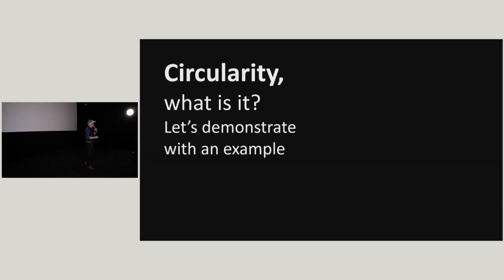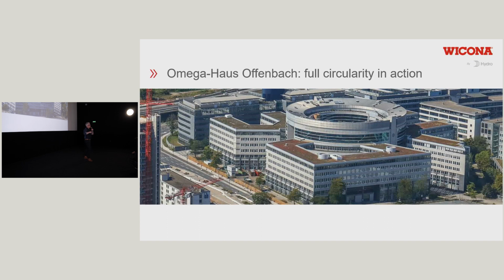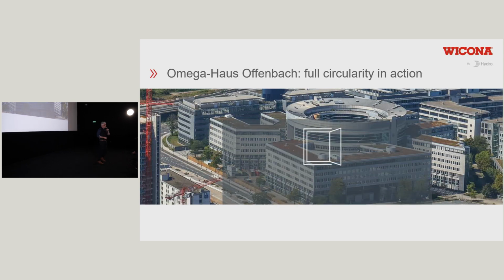The third project I wanted to show you is a project to demonstrate what circularity is. Circularity, or circular economy, is a bit of a buzzword. We know what it is, but how can we apply that to a building, to a project? Let's take an example. It's a big renovation of an office compound in Offenburg, Germany, where the aluminum windows from the 60s were dismantled, sorted, and sent to a recycling plant of ours in Germany and then in Luxembourg to produce new aluminum profiles that will be used for windows.